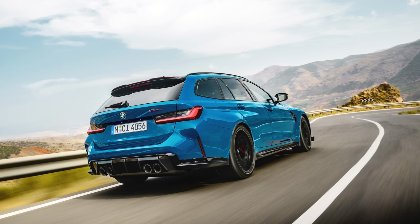Like I said, I've seen a couple. It wouldn't surprise me if they've had, let's say, 10 M3 CS Tourings circulating for the past 2 or 3 years in various forms of camouflage and various forms of test mule, because some cars are testing suspension, other cars cooling, they have to test them in the heat and in the cold, etc.